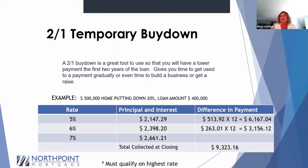I keep on hearing the word buy down so much right now. And so we want to understand that there's a difference between a temporary buy down and buying down your rate. Because you can also buy down your rate for the life of the loan, which is just discount points, just like we've always had. It's the same thing that's been around forever. But what you have to think about is what's going to better help the customer.